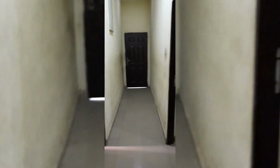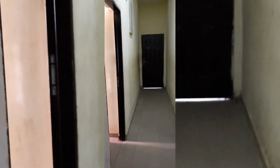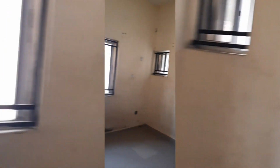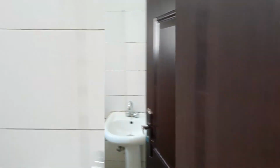So we're back to that passage where we began from, with the kitchen on the left and the living room on the right. And this is a mini corridor, a connecting corridor to the bedrooms. So let's go. This is one of the bedrooms. As usual, it's terrible. I'm sorry guys, I'm videoing from my phone, so I can't really give you the full view. It has this massive wardrobe space here. The room is tiny, so the wardrobe will kind of compensate. And then this is the bathroom.